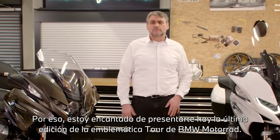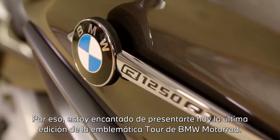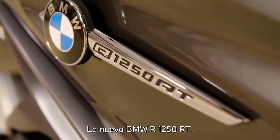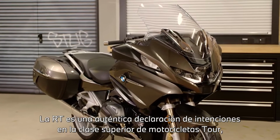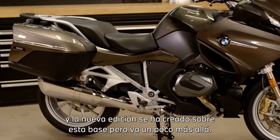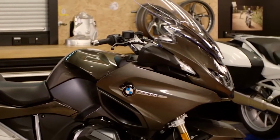That's why I'm very happy to present you today the latest edition of the touring icon from BMW Motorrad, the new BMW R1250 RT. The RT is a real statement in the upper class of touring motorcycles. And the new edition builds on that foundation and takes it one step further.